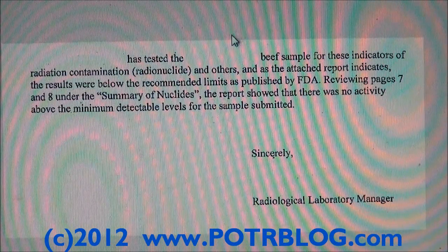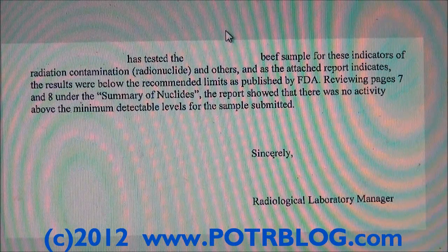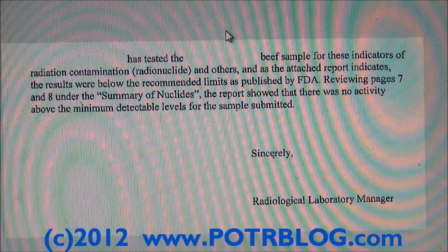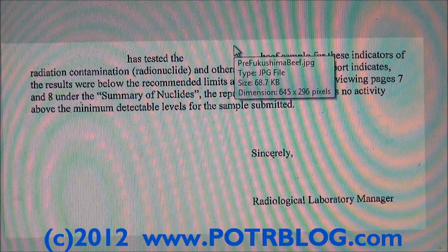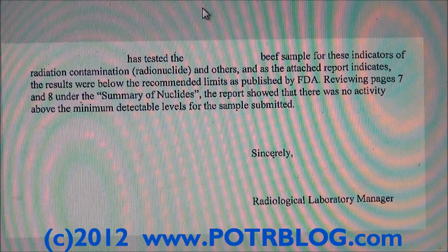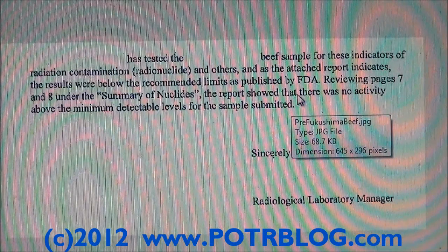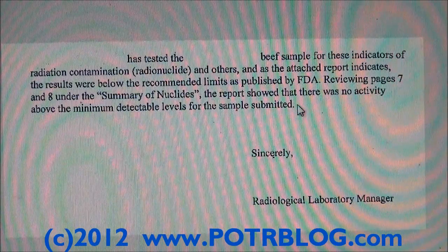I think we collected in total approximately $420 from PayPal. That doesn't include the taxes the government's going to take out of it. And the total cost for shipping this to the professional lab and having them test it was approximately $430. Now here's the key phrase in here. It says, there was no activity above the minimum detectable levels for the sample submitted.